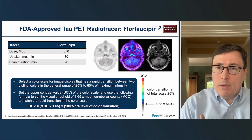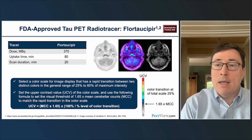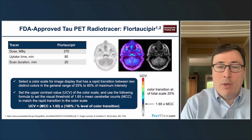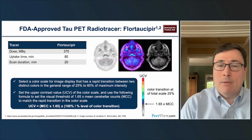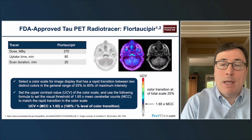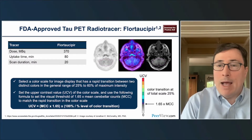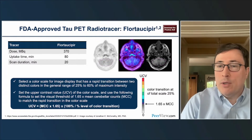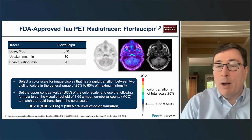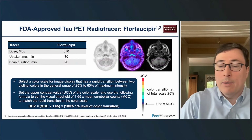An important thing to know about reading fluortaucipir scans is that this is a semi-quantitative method where we use a two-dimensional region of interest, the cerebellum as the reference region, and then set the reading scale to a color scale that allows us to see a transition when voxels are above 1.65 times the reference region or higher.